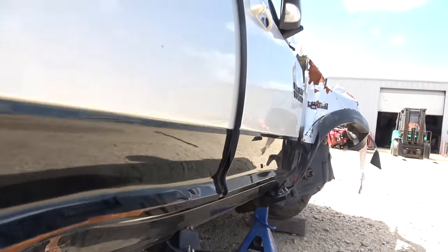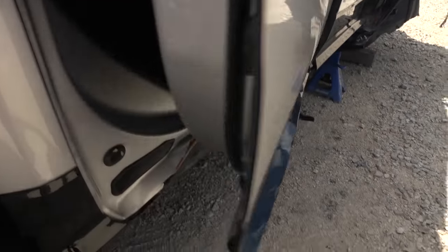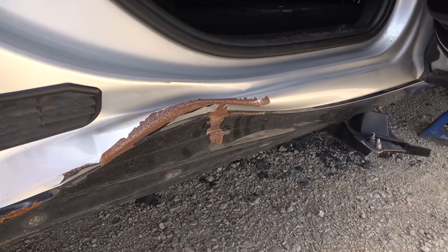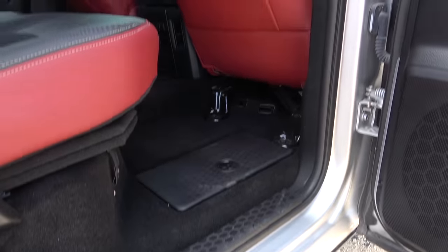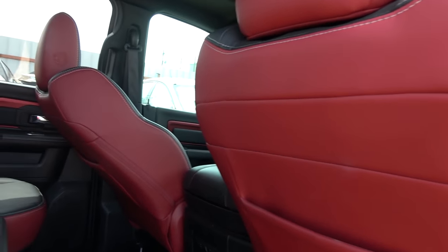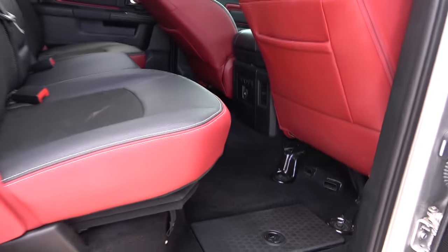Today, I want to take apart this front end and see how bad it is and see if this cab shifted at all. Let's see what's going on in here. That's not too bad. We'll get that fixed. This interior though, that red matches the boat flawlessly. This thing has every single possible option. It even has a sunroof. Thing is awesome.